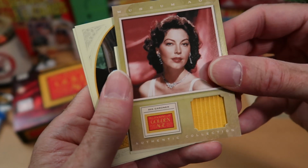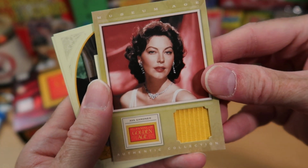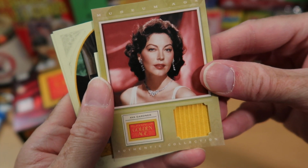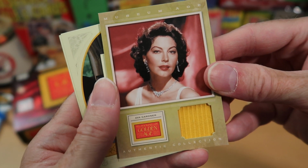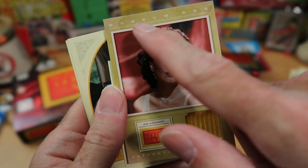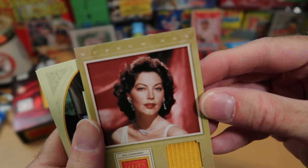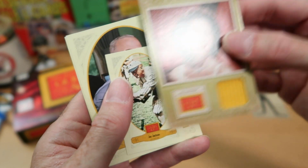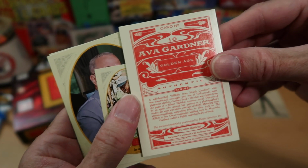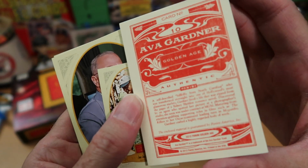Here it is, and it is an actress. It's Ava Gardner. Wow, that is sweet. That is pretty cool. Not a sports figure, but certainly a well-known actress and public figure from back in the day. These are called Museum Age, as you can see there. That is awesome. Wow, that is really cool. I like that card a lot. There's the back of it for those of you who are curious.